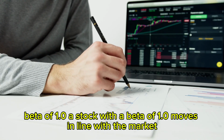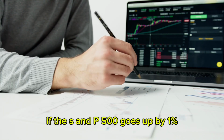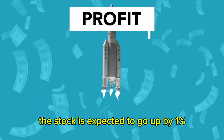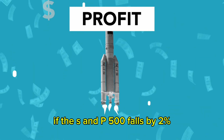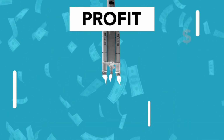A stock with a beta of 1.0 moves in line with the market. If the S&P 500 goes up by 1%, this stock is expected to go up by 1%. If the S&P 500 falls by 2%, the stock is also expected to fall by 2%.